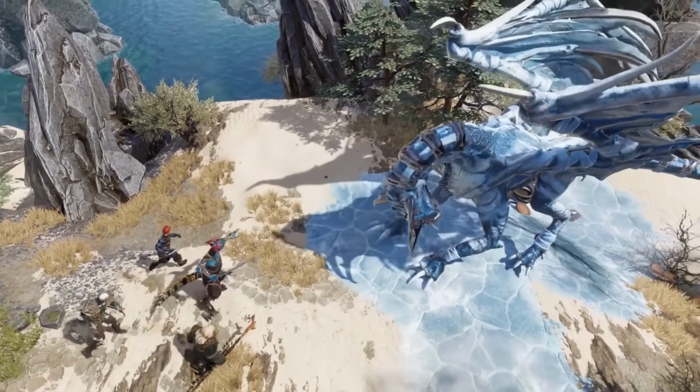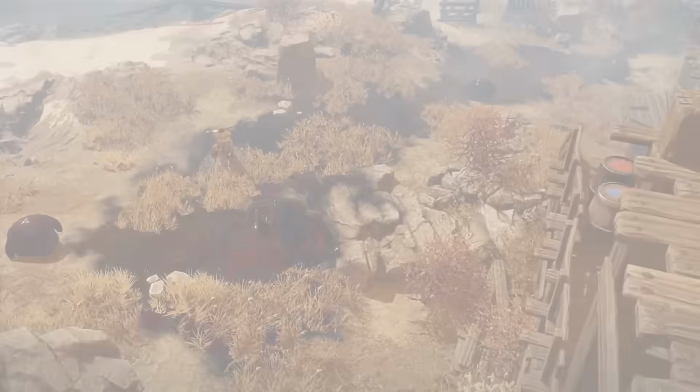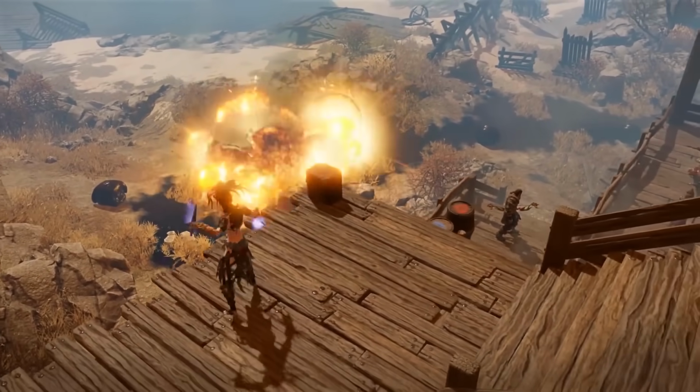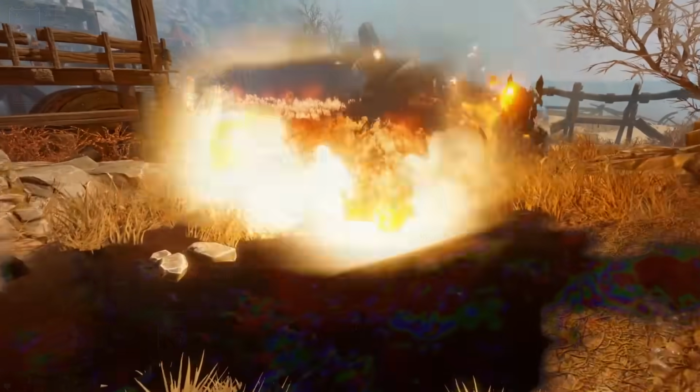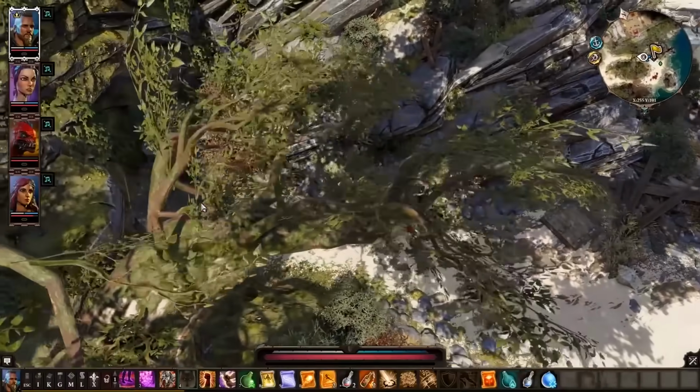When you learn all the elemental combinations, you can basically turn the tide of even the most hopeless fight scenarios in the game. And of course, the AI can do the same. A lot of people think that this is one of the best RPGs that came out in the last decade, and that's not by accident.